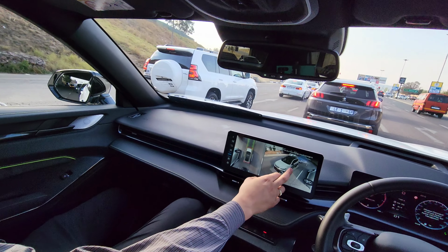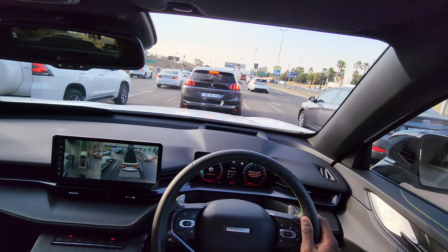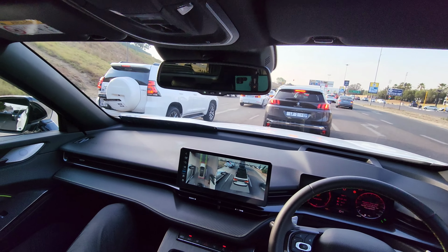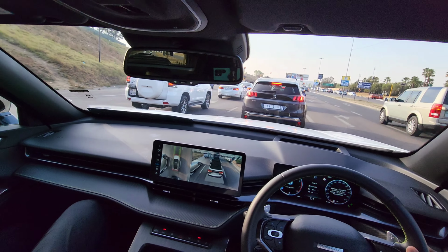And how much is this one going for? This one is going for 630. 629,900, but we rounded off to 630. Okay. Yeah, excluding on-road fees. All dealers have different prices for the cars, yeah.